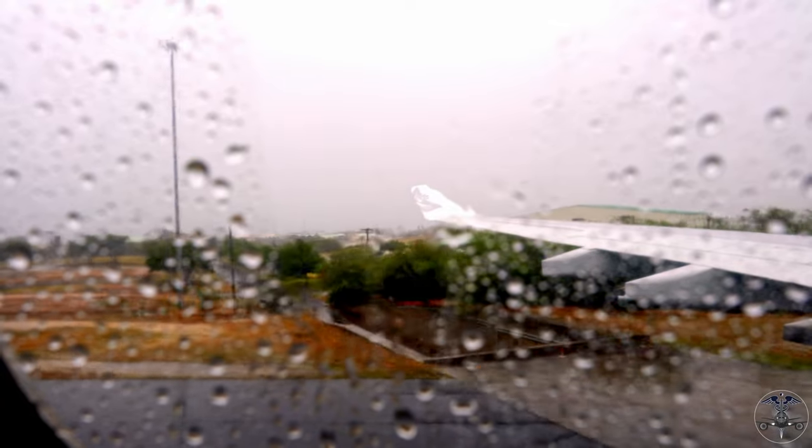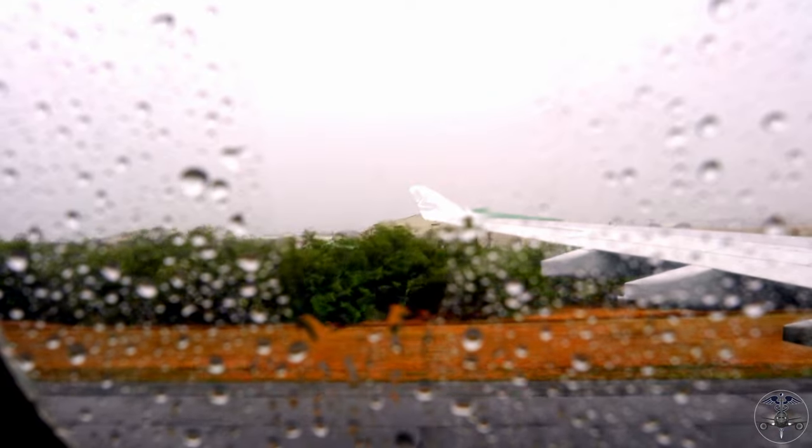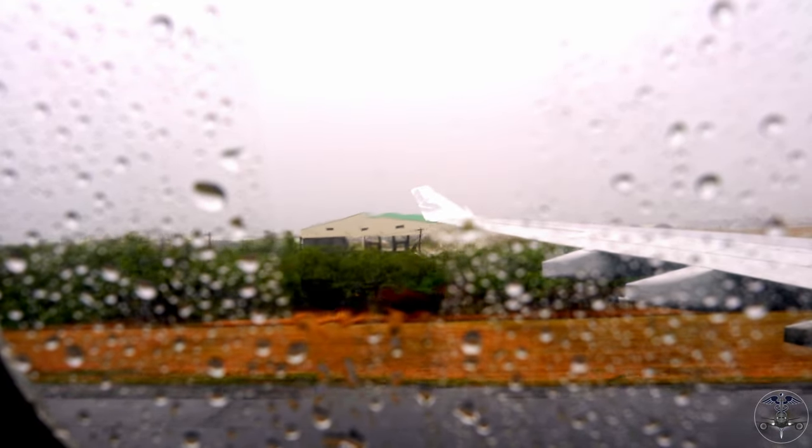Heavy, runway 26 right, line up and wait, crosswind turbulence. Line up and wait on 26 right at Charlie, 18.